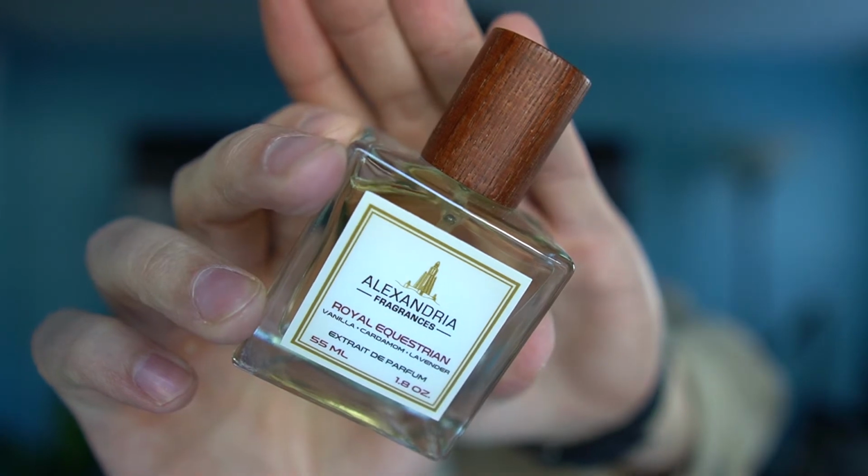I want to do today's video on what I think is the actual perfect fragrance for not just Thanksgiving, but for the holidays in general. And it can be had for, I want to say, around 45 bucks. That fragrance is a clone or inspired by a popular men's niche fragrance, which I have a 10 millimeter decant of. So that fragrance is Royal Equestrian from Alexandria Fragrances.